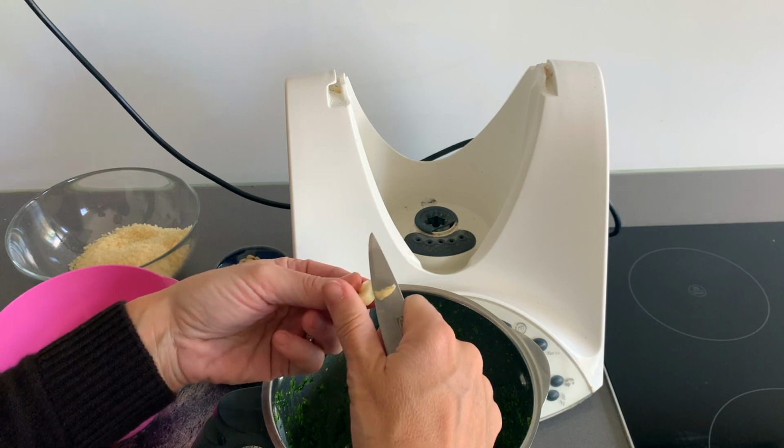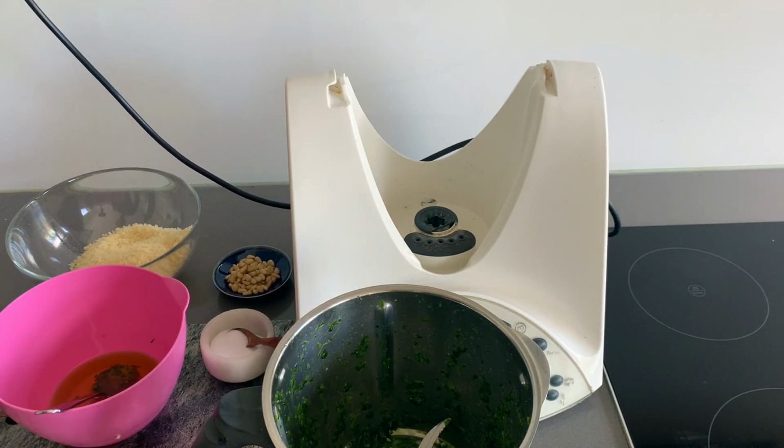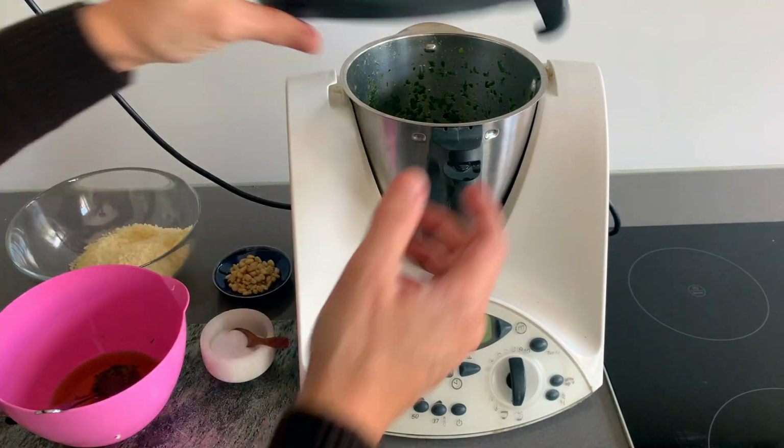Just put the garlic clove, cut a little bit to help the food processor, and put it inside together with the arugula.